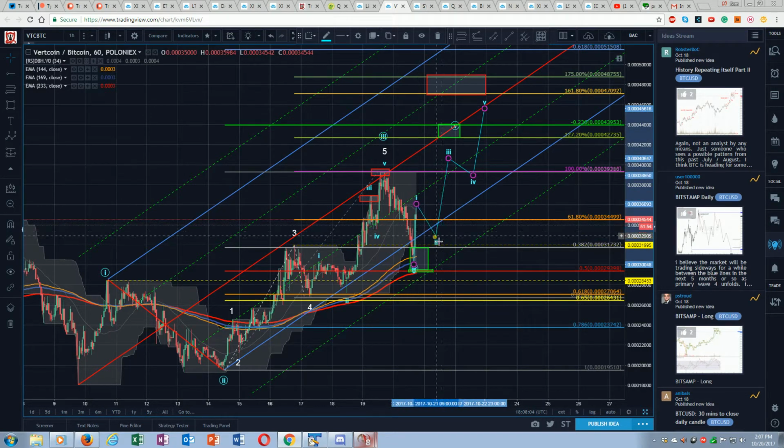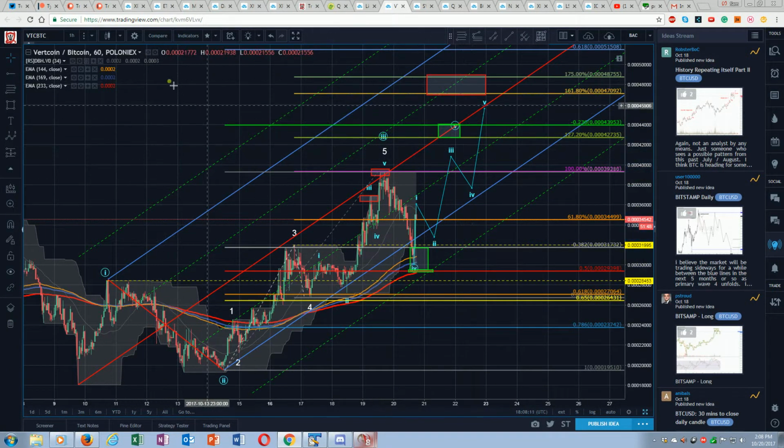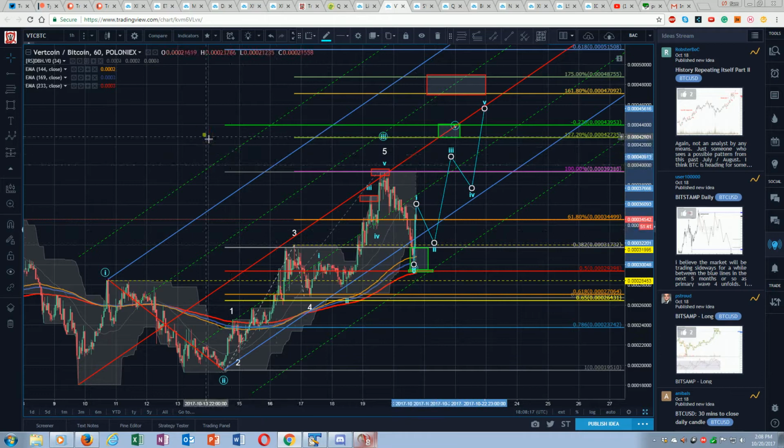Let's go to subminuet. Okay, you're starting to see how potentially we've got a 1 in. So if you're making the more conservative play, you're waiting for the 1, 2. So if you didn't catch this, if you weren't watching, or you didn't know how to trade it, now you have the potential for the 1, 2.